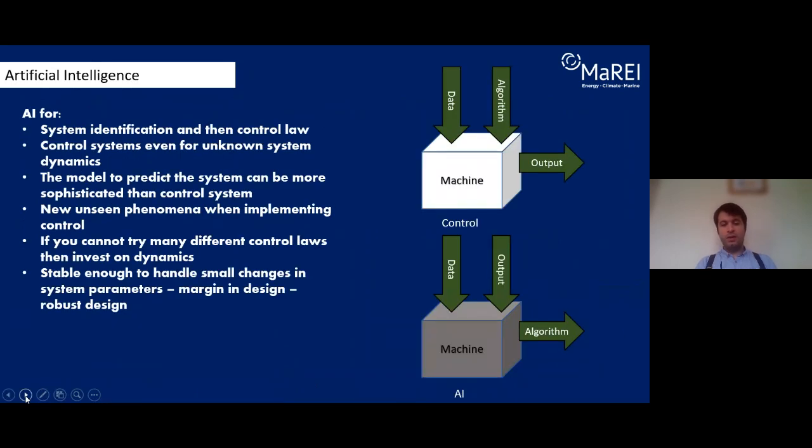So artificial intelligence, or AI in short, can handle two main parts of this control system. One is system identification, that is, making a model of the nonlinear dynamic system. The other one is minimizing the cost function, or acting as a controller. So your AI can do the modeling of your system or do the job of your controller, and in both of them, much better than traditional control algorithms.